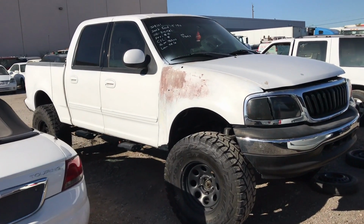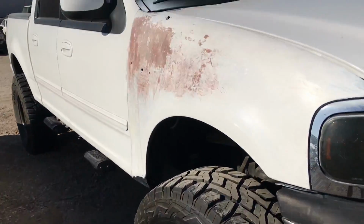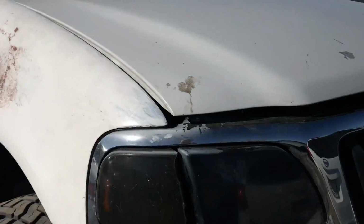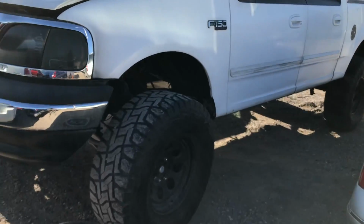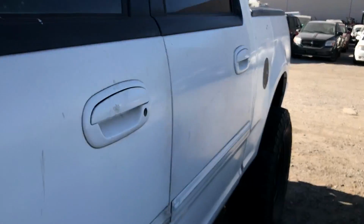Alrighty guys, we got an 02 Ford F-150 lifted up on them off-road daddies. Got a little smudge there they tried to fix. Nothing too crazy though. Black headlights. I don't know why they would black the headlights out, but it looks like a cool little monster truck. Just imagine this thing with a nice sick wrap on it.